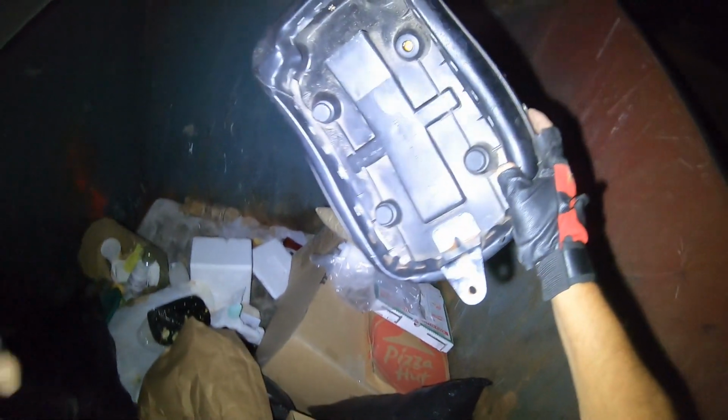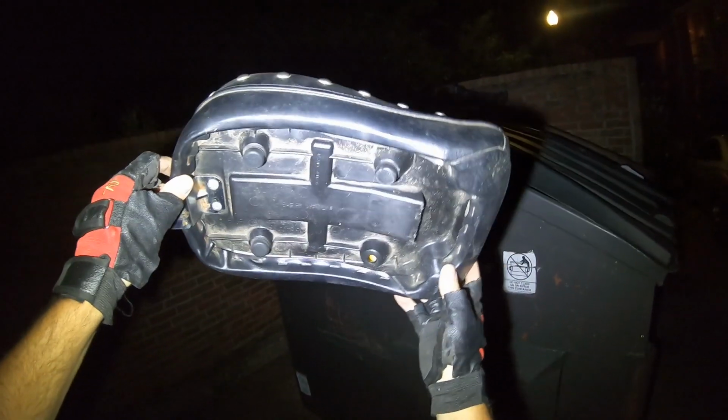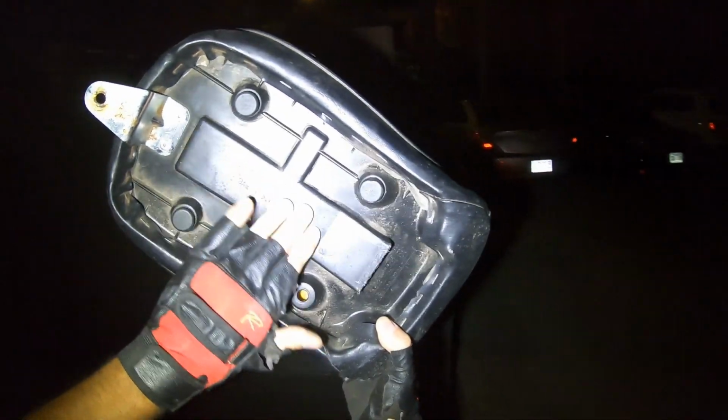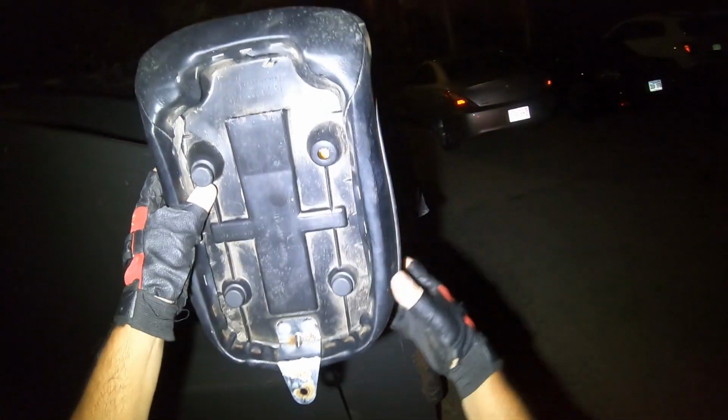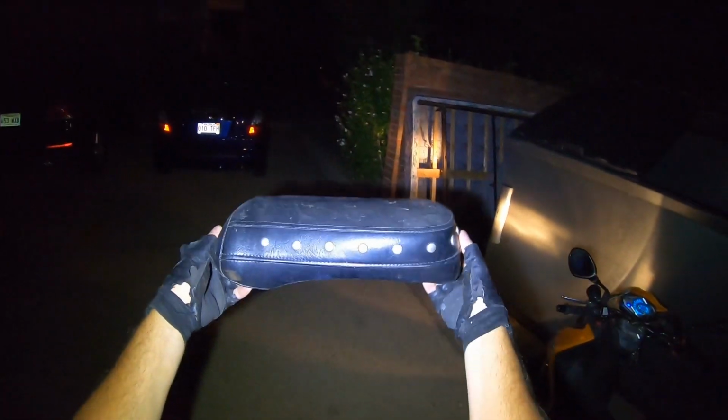I think that's some kind of motorcycle seat. If I'm not mistaken, that might clean up kind of nice. Check out those numbers on eBay. It doesn't have any holes or cuts. It kind of looks like an old motorcycle, like a vintage type deal. I have to have a look at that.